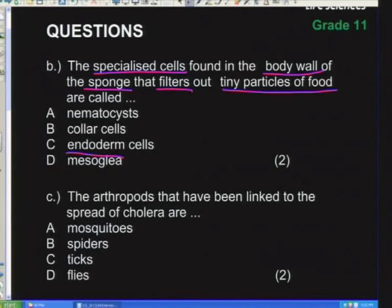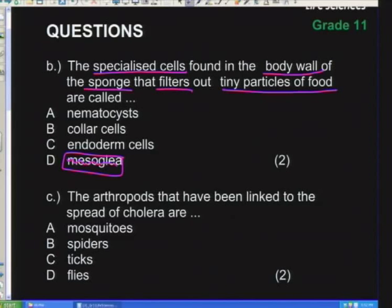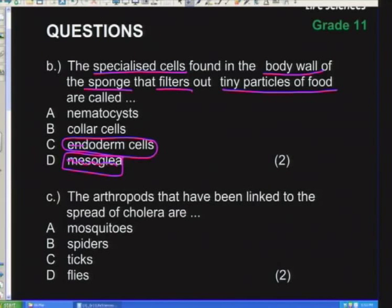Mesoglia, we always start with the first one. Can it be the mesoglia? Remember, mesoglia is that jelly-like substance in between the ectoderm and the endoderm. Does that have stinging cells in it? No, it's pointless, so let's get rid of this. The endoderm cells: what is an endoderm cell going to do? Endoderm means the cells right on the inside. So it can't be endoderm cells, and we cross it out.